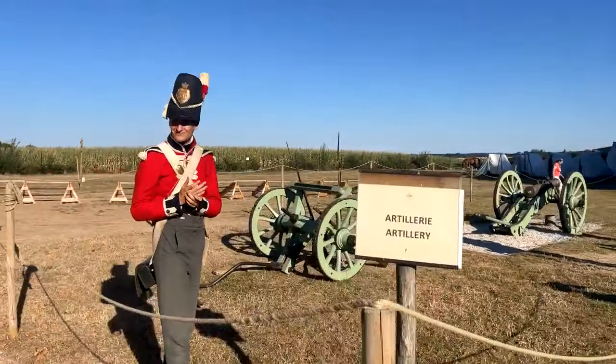Some of these old cannons are standing over here. So several of them. English, please. Okay, I will do. I don't know what was going to happen. They're maybe just going to tell.